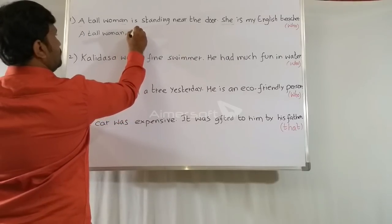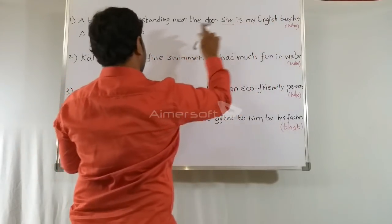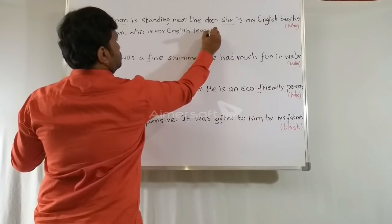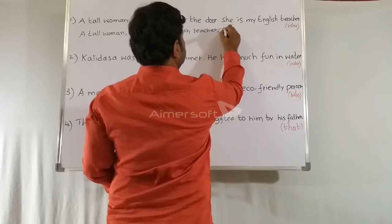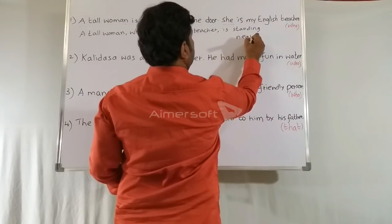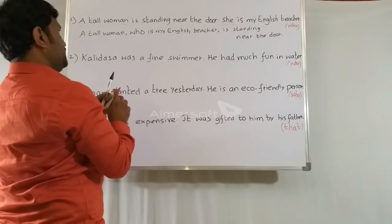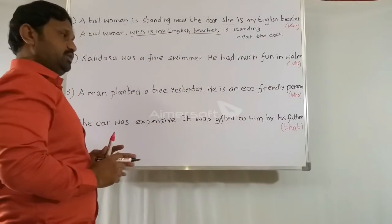A tall woman, who, and write the remaining sentence. A tall woman, who is my English teacher, comma, is standing near the door. What is the relative clause we have used in this sentence? Who is my English teacher? This is the relative clause.